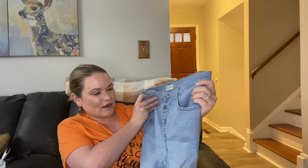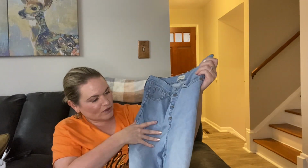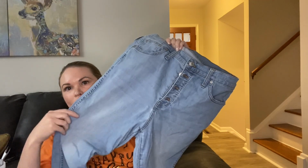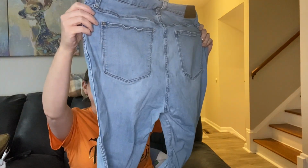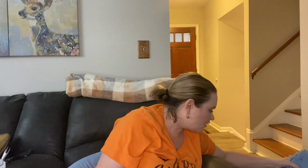The first pair is by Madewell. And they are cute with a button fly, but I am seeing a lot of that pulling between the legs there. So those are going to be a pass. So that is something that you will see a lot with the items in the box, a lot of that pulling, and it is completely worn out between the legs. So that will definitely be a donation pile item.